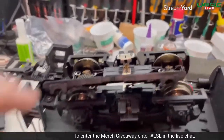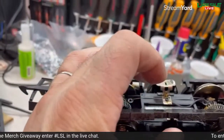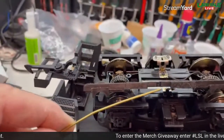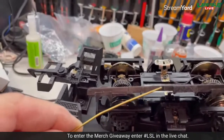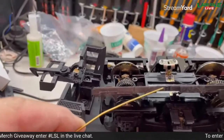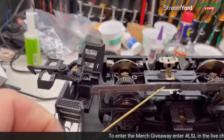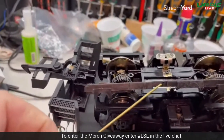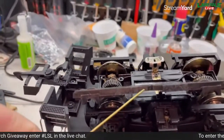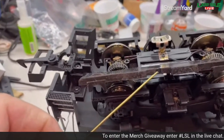So this cover here measures about 0.154 of an inch. I'm going to use a 1/16 inch piece of brass rod, and we're going to drill a small hole in there and put the brass rod in, and that's going to act as the stop. So this rod actually measures about 0.056, and we're going to drill a hole slightly smaller to hold the rod in place.